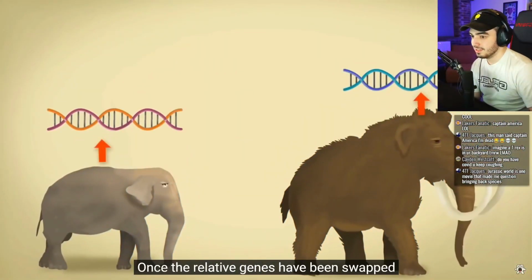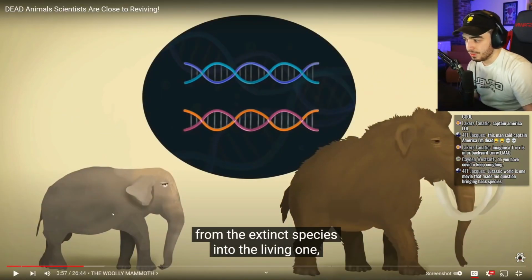That's how big elephants are that we know now, and that's how big woolly mammoths were. And we want to bring this back? For what reason? Other than for it to just kill us all.